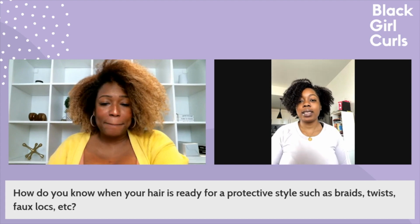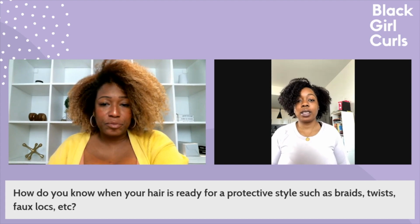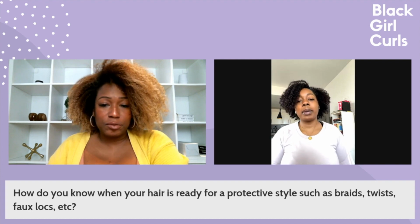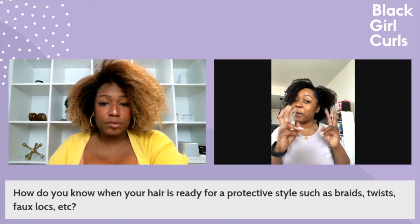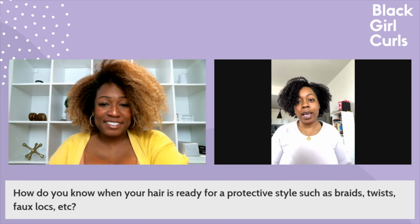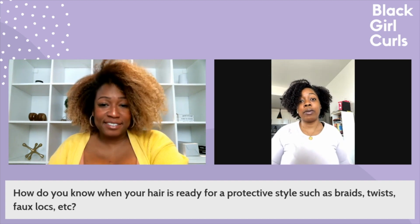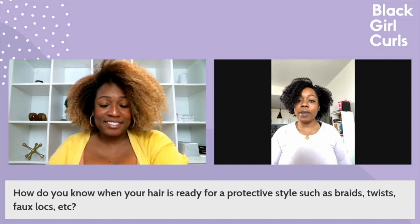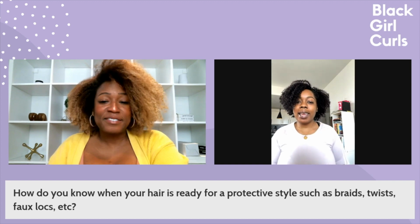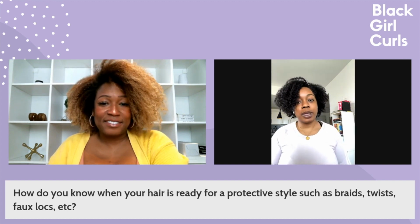One, having an established routine where you're giving your hair moisture on a regular basis is super important, because protective styling, like you said, is a somewhat dehydrating style. It's helpful to make sure your hair is at the highest point of hydration before you take it away from that for an extended time. So establishing that routine is first. And if you don't have a consistent routine yet, then it might not be ideal for you to jump into that.